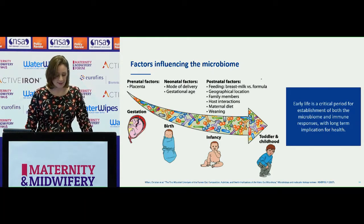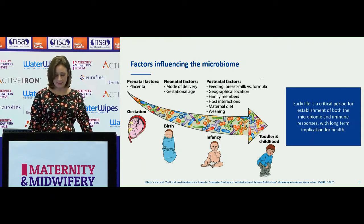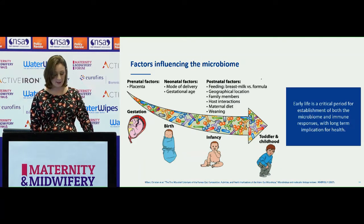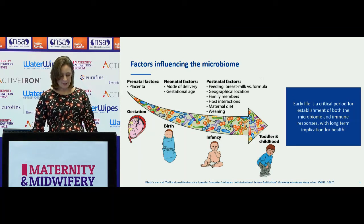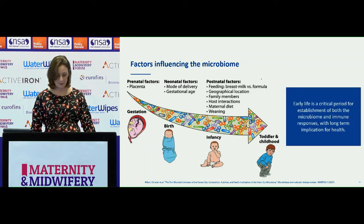There are many factors that influence the skin microbiota. Some of these include, as mentioned, gestational age, parental skin, feeding type, environmental surfaces and caregiving equipment, and antibiotic use. Early life is a critical period for establishment of both the microbiome and immune responses, with long-term implications for health.